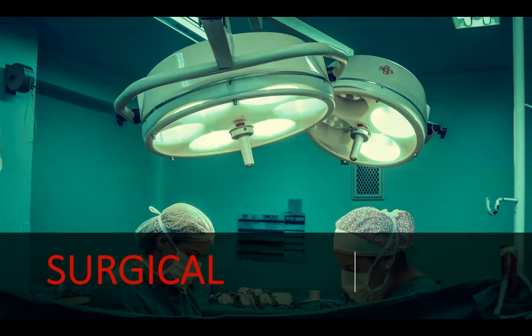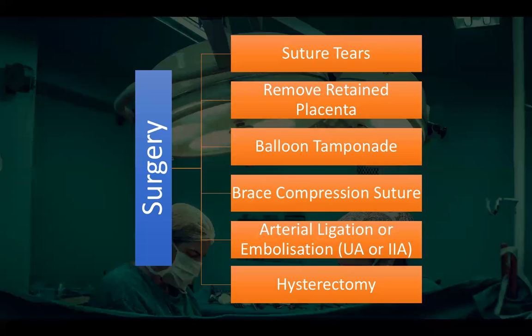Finally, the surgical management of major postpartum hemorrhage includes, if we have any tears in the perineum, the vagina, or the cervix, we can suture them. If there's any retained placenta, we can manually remove that in theatre. We can insert a balloon tamponade to compress the bleeding vessels.